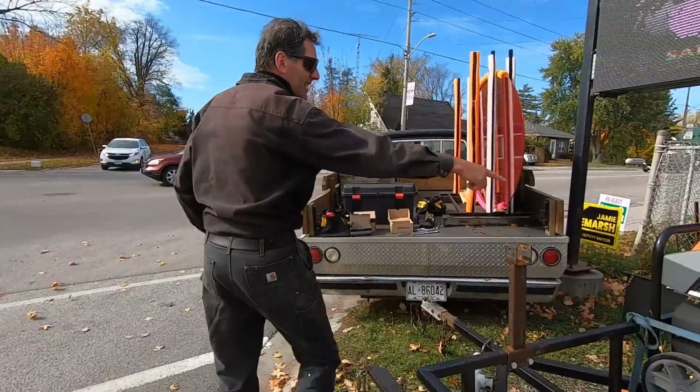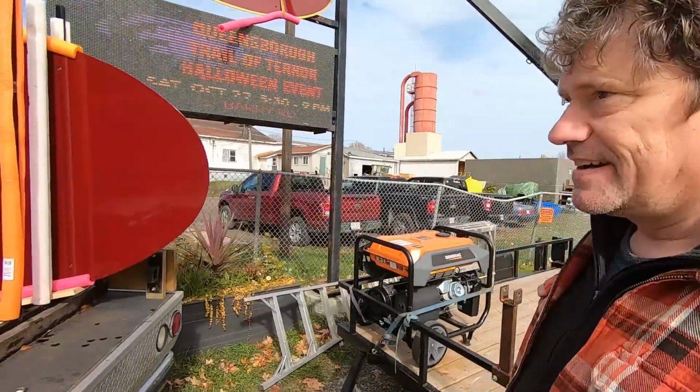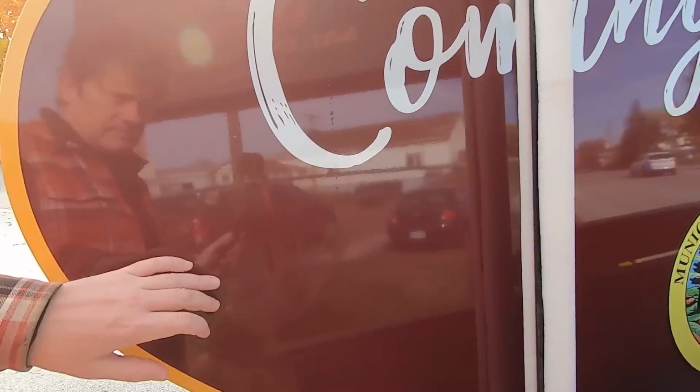Oh, I got another ladder laying down. I'm such a funny guy. I'm really funny. Let's see the other side of this. Yep. Oh! Fingerprint on it.